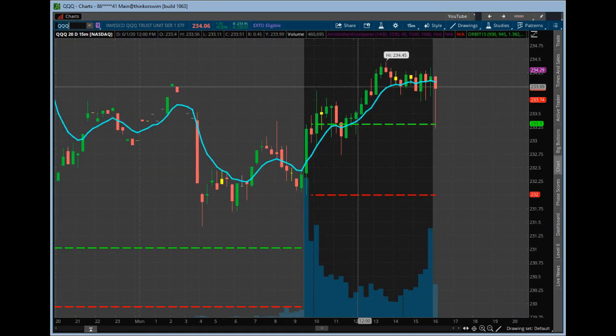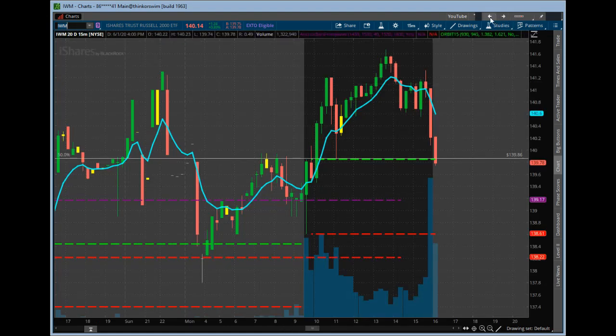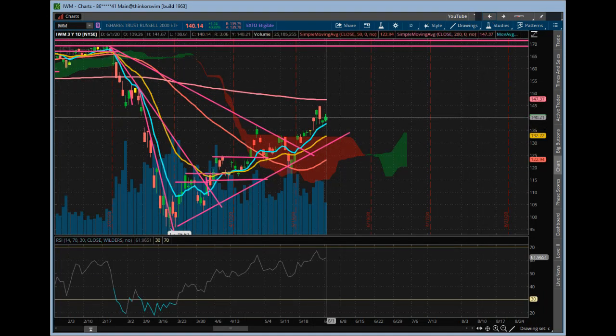So let's take a look at the Qs here. The Qs were okay. They were pretty good. They held their ADMA most of the day and gave some funky action towards the end of the day. IWM, again, relatively strong. The banks were strong today, and then it pulled back at the end of the day. And again, less volume today, and just kind of a little upper shadow on that one. So that's basically what we were looking at there.